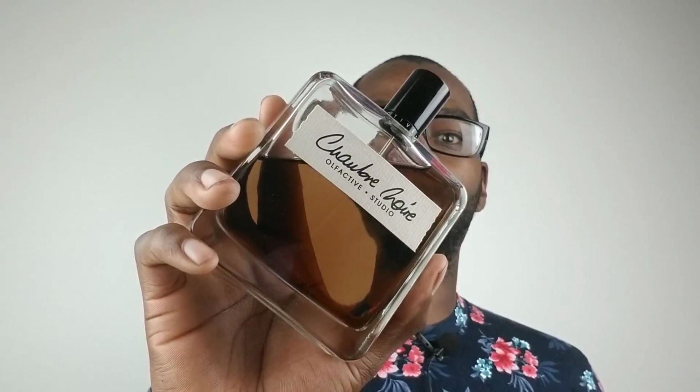So far, it's okay. I'm not saying it's my favorite. It's an okay fragrance. I have to take a couple more days to try it out and see if I actually enjoy wearing this fragrance. So this is a fragrance from the house of Olfactive Studio, Chambre Noire. So far, it's okay. Is it a favorite? Not right now. Do I love it? Nah. I'll still do some testing on it and see about projection, longevity, and compliment factors. We'll see.